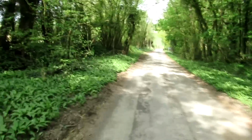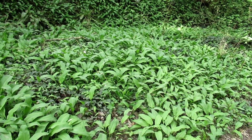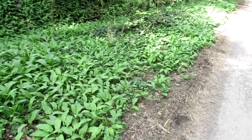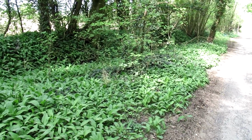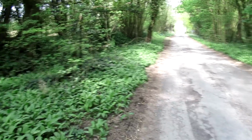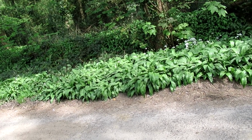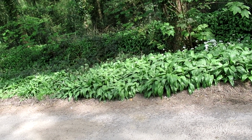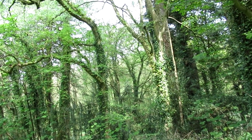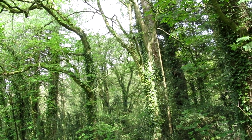Oh, smell the wild garlic. Look, wild garlic. You can eat the leaves. I'd imagine they'd be quite garlicky. Look, tons of it in here. What you want is a pestle and mortar and grind all that up and spread it on your steak. Look. The whole woodland's full of it. And the flowers are coming out too. What a beautiful woodland. Them trees in there, look at that great big one up there, look. That's about a 500-year-old tree.